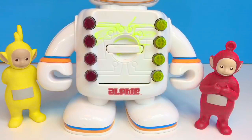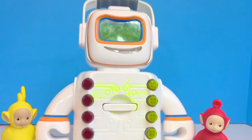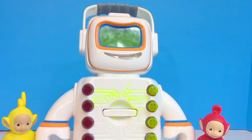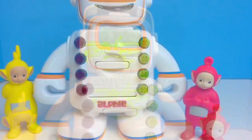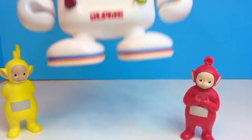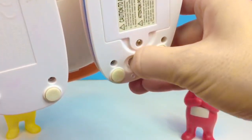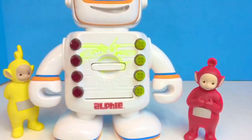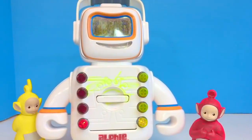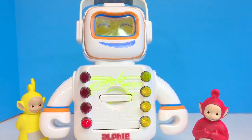Today Poe and Lala are going to play with our robot, Alfie. Alfie is a talking robot, and he even recognizes the cards we're going to put on his belly. Let's turn Alfie on. Ooh, that on switch tickles.